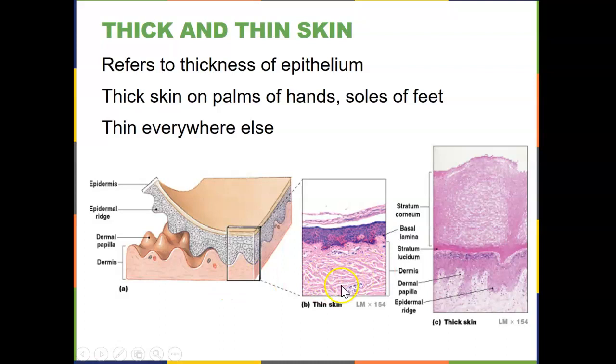When you're looking at thick skin here, you'll see a real thick basal lamina. The stratum lucidum is barely noticeable here, but over here in thick skin, the stratum lucidum is very, very obvious. So the big difference between these two: look at the stratum corneum, huge here, very small here. So the lucidum is the defining feature for whether the skin is thick or thin.